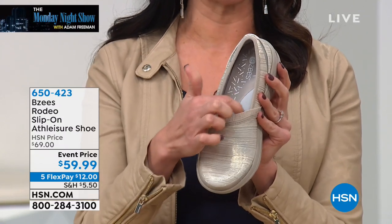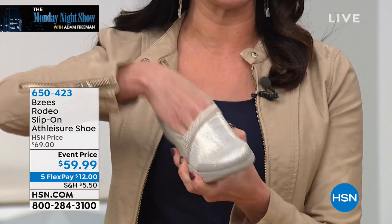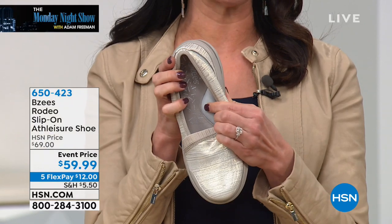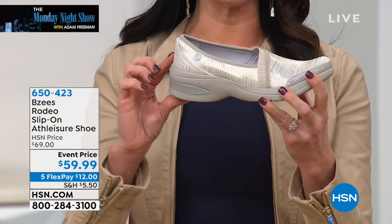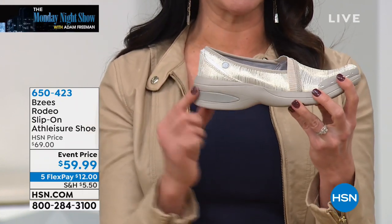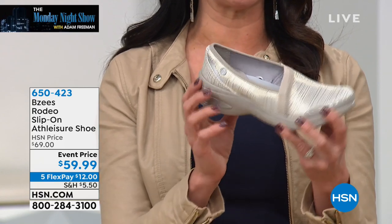I love the asymmetrical top line here. It's also very easy to get in and out. It has our dynamic stretch upper. Look at the delicious memory foam arch support that you're getting with this. And you are getting a little bit of height with this, 1.25 inches on the back of the shoe near the heel. And you do have cap wrap for support.